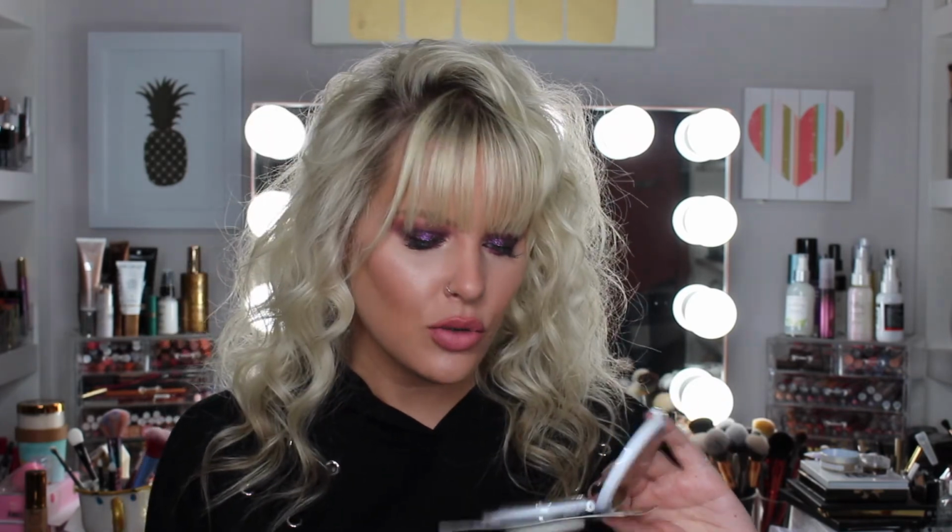So, I feel like it didn't look that dark to me when I was looking at it in the store, but to me this looks like a really warm, red-undertoned powder. So I don't know, maybe with a light hand, but it says translucent. So maybe that means it's not going to be super pigmented, but I want to try this as bronzer. I'll probably have to wait till the summertime when I have a little bit more of a tan.